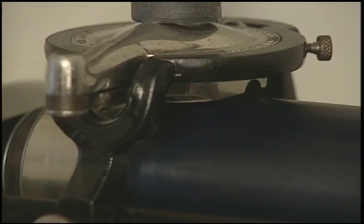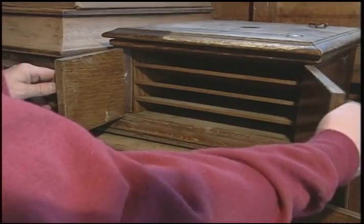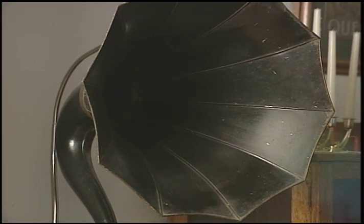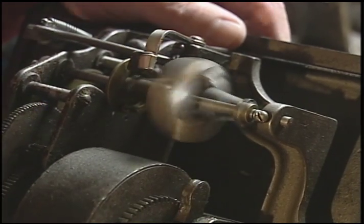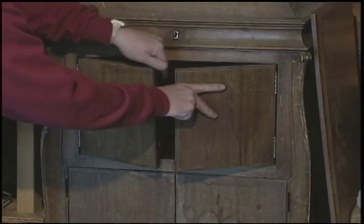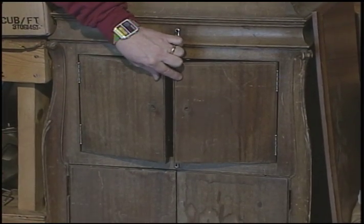Just above the stylus is a reproducer, which houses a vibrating mica diaphragm. That's attached to an internal or external horn, which amplifies the sound. All of this is driven by a spring-powered motor and a governor, which maintains a constant speed as the spring unwinds. Regulating the volume is as simple as opening or closing the doors.